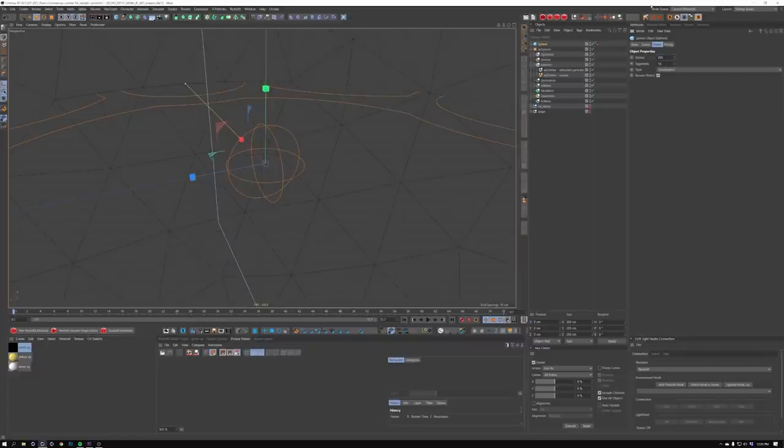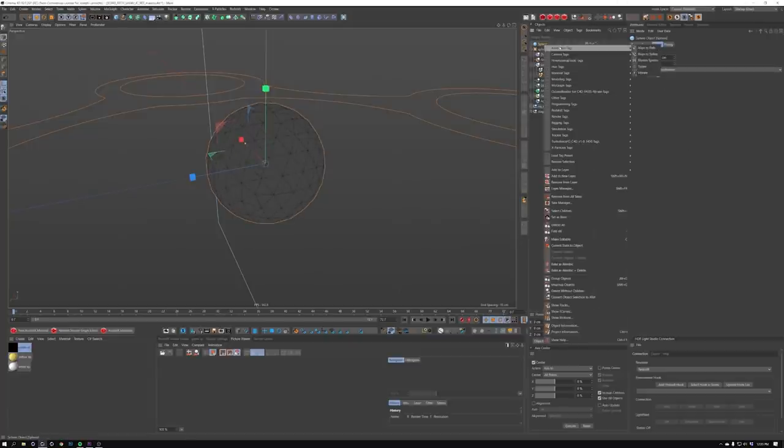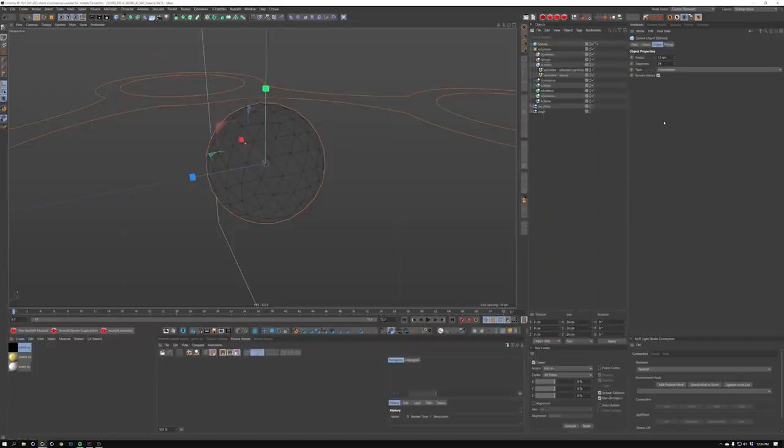I'm doing this so that I can use a texture to advect these particles in a more organic manner. So change this sphere down to an icosahedron. I do that just maybe for a more even distribution. I don't think it really matters.